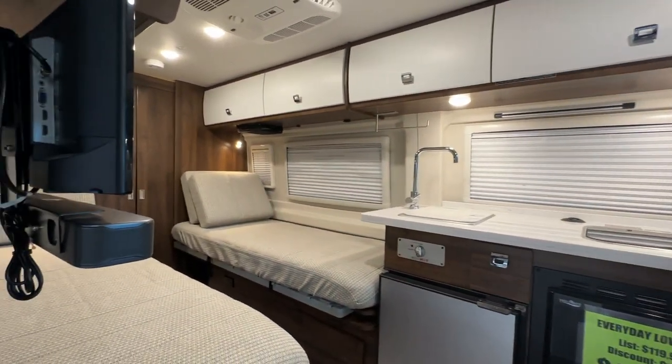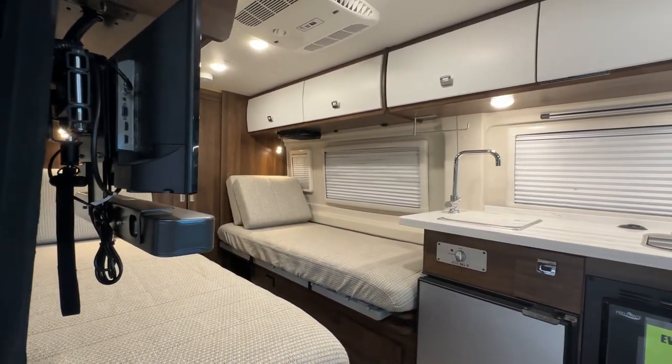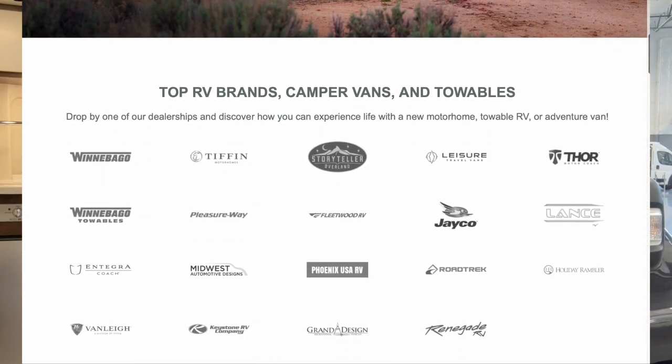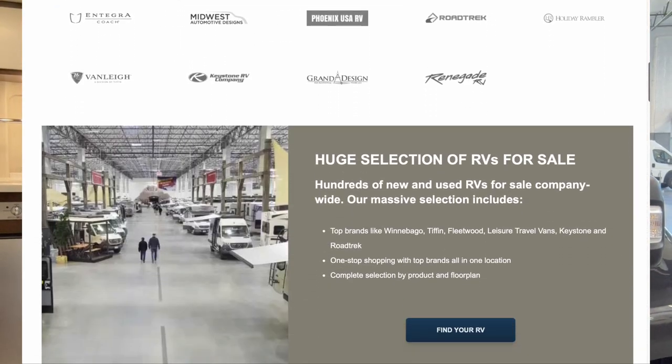You determine which one you like better. I'll give you my thoughts. We're going to look at overall quality, floor plan nuances. This one is not lithium equipped. The other rig is not lithium equipped. So we're on even par there. And a big shout out to La Mesa RV in Mesa, Arizona for giving us access to this rig.